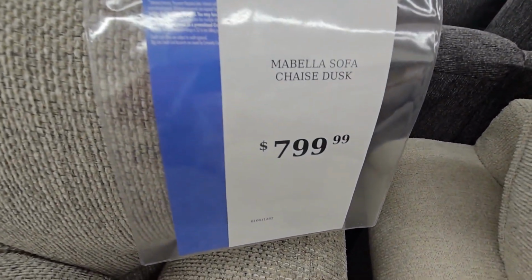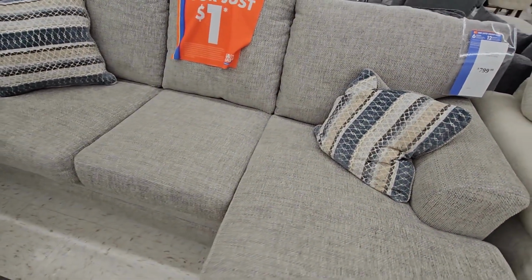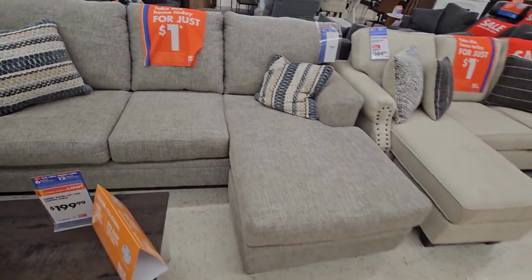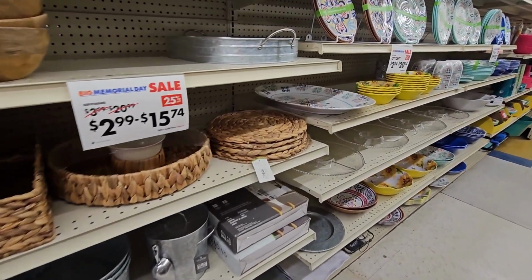This one was $799. And I don't know why it was so much more, because it looked nearly identical. In fact, it had less style to it, in my opinion, because of the nail head. Maybe it was slightly bigger. Anyway, yeah, so that's the furniture.